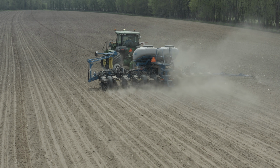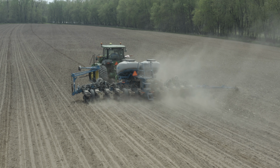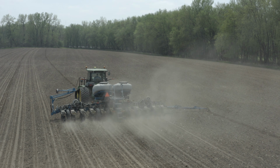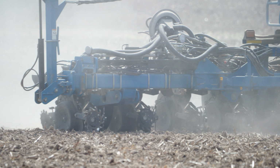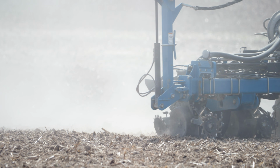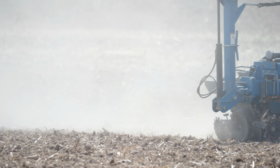This is the tail end of what Susie and I plant. Jonathan's got several hundred acres yet to go, and I'll probably end up helping him, but we should get done here today or tomorrow.